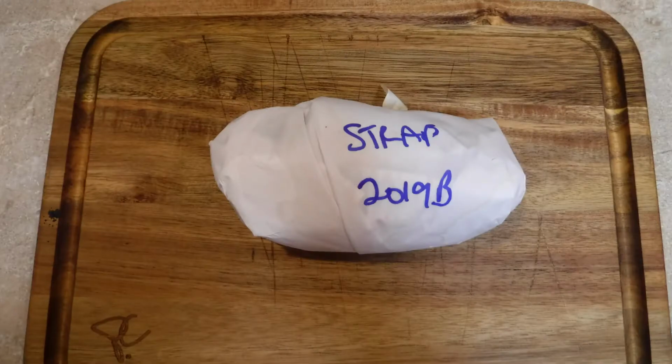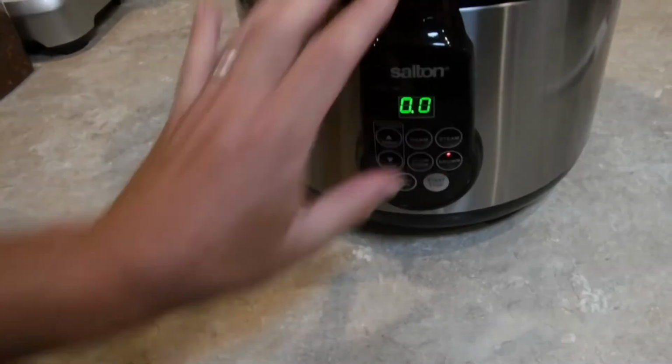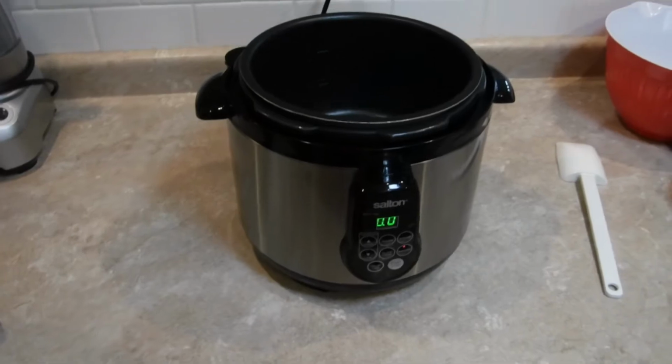I'm a deer hunter and was planning on making stew for supper, but my plans changed when I found those mushrooms, so I decided to make a deer stroganoff instead.